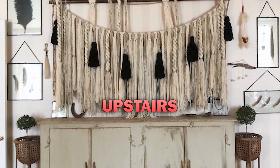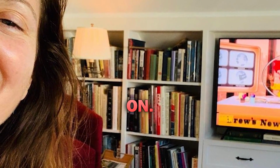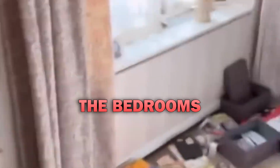Now, before we head upstairs and see what's in the bedrooms, let's take a look at the attic lounge, which should be called a home library from now on. It has a bookshelf, a smart TV, and 2 sofas to make the area feel more relaxing. Kind of similar to all the bedrooms where the design is not too flashy, but functional.